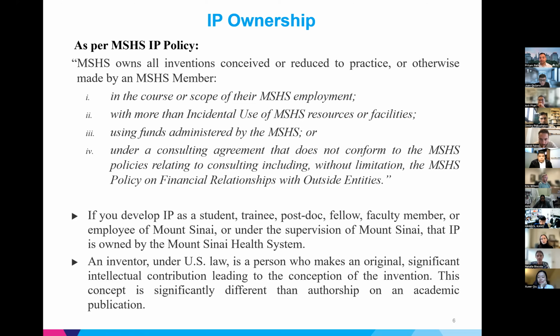under a consulting agreement that does not conform to health system policies relating to consulting. So any invention conceived during a consulting agreement that does not conform with Sinai's policies is also owned by the system. This is important to remember if you're consulting. So if you develop IP as a student, trainee, postdoc, fellow, faculty member, or any employee of Sinai, under supervision of Sinai, the IP is owned by the system. These are just points taken from the policies.